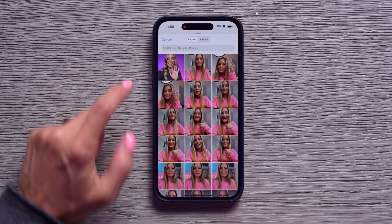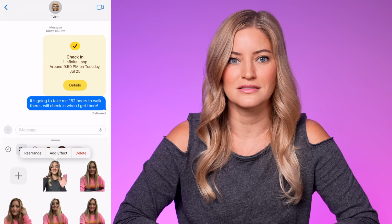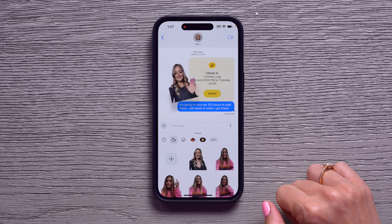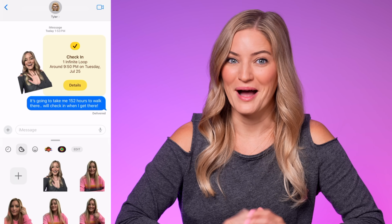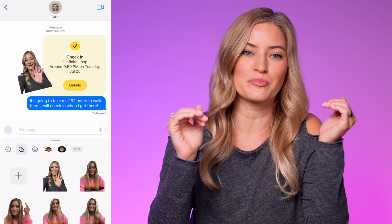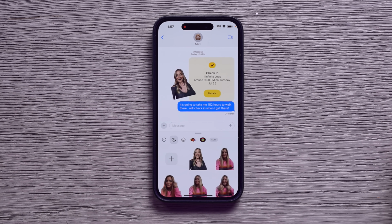So we're gonna add a sticker. So here's the one that I just did. You just hit add sticker, and that's it. So I'm just gonna put it over top of. It's pretty cool. I'm really excited about this. I'm gonna be making a whole entire little sticker pack that I can send to people. And it's so easy, literally anyone can do this in seconds. I mean, you saw it happen right before your eyes.